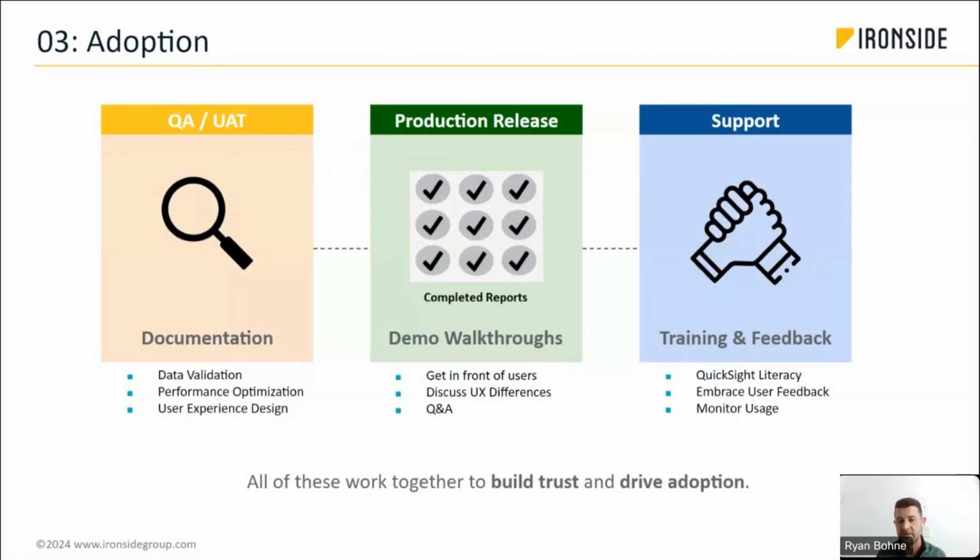Next, we're walking through getting in front of users and demoing this batch of reports. And it's not going to be 300 that we show them, right? Let's make it manageable. Let's get them excited about a handful of these reports that we can showcase, the exciting new cutting-edge pieces. What are all the benefits you're going to get with these new reports and this new tool? I look at it, when I'm with my customers, as a selling effort: get the buy-in here. I think getting in front of them is super important, and telling them why there are differences, but they're better differences. And of course, the Q&A is incredibly important in order to meet them where they are and see what they think this new tool could be, what their concerns might be.